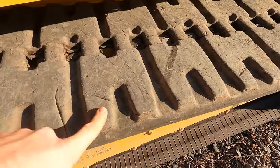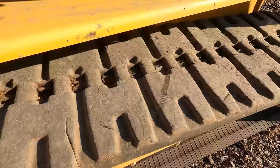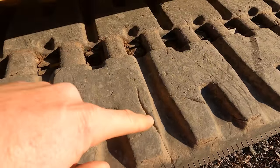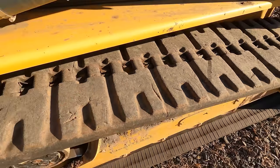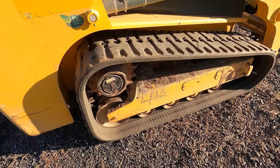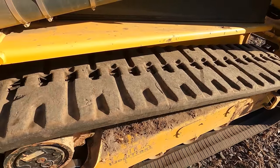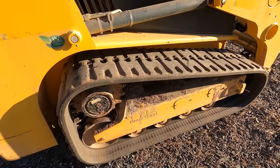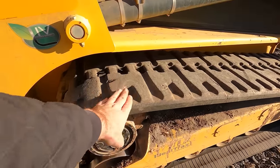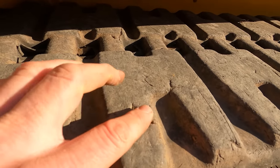Again, it was a rental machine, so you gotta kind of beware a rental machine that has this few hours, and we've got some cuts and gouges on here. We'll probably end up having to replace these tracks sometime within the next 2 years or so. I'll probably put about 100 to 200 hours on this machine every year here on the Stoney Ridge farm. So I'm not really concerned with those tracks. They've got plenty of tread left on them and they're in pretty decent shape aside from a few gouges.